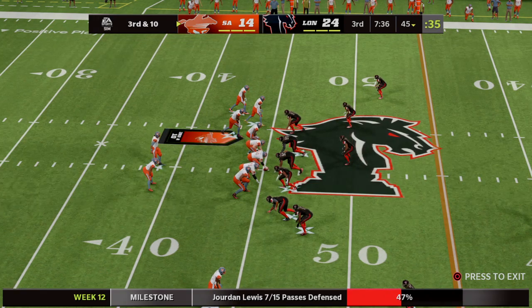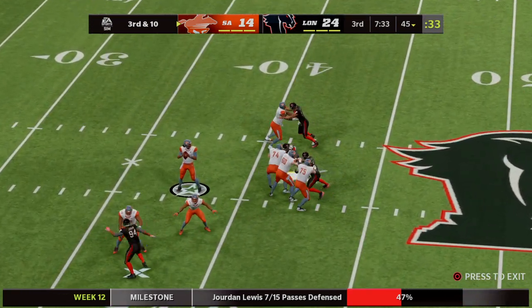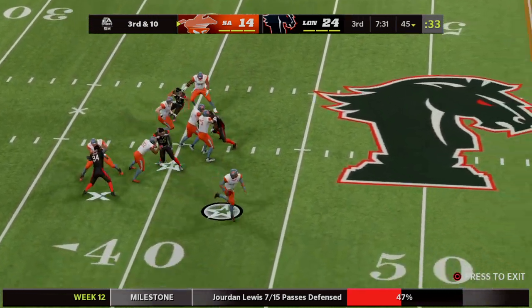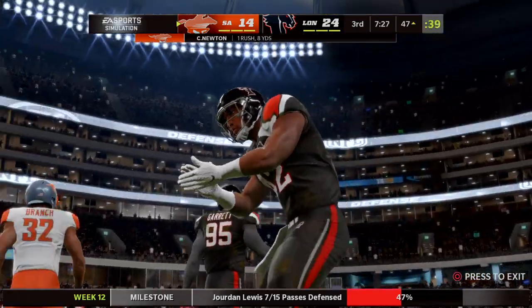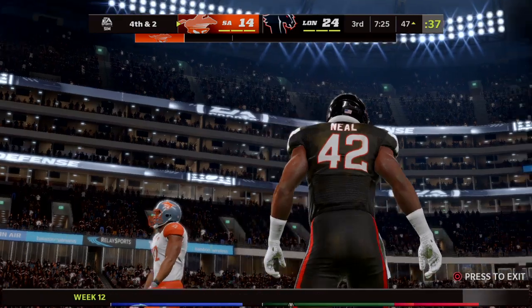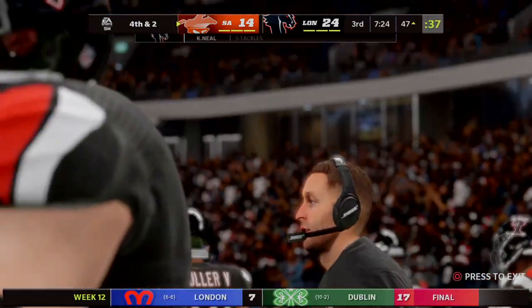An important play right here, 3rd and 10. And I would expect pressure here. Now he'll escape to his right, and he'll protect himself at the end here as he winds up getting pretty decent yardage. Give him 8 yards that time on the scramble, and now 4th down.